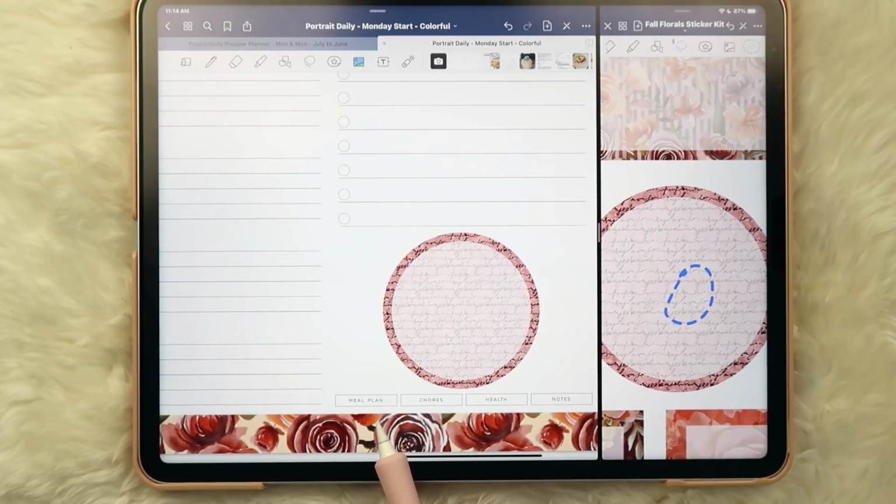So I don't know, I feel like most people use a meal plan every week. Some people use a chore schedule, maybe not. And then the health tracker, some people are tracking that stuff, some people aren't. So I feel like the health tracker might be something that I do away with, and then just do a notes. I like having the notes page per day.